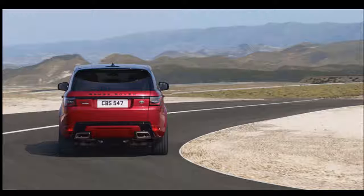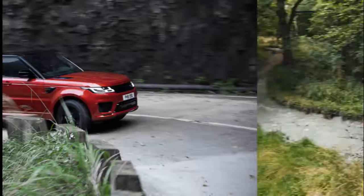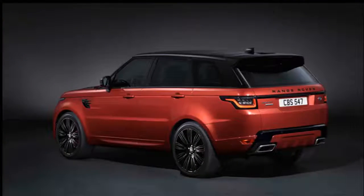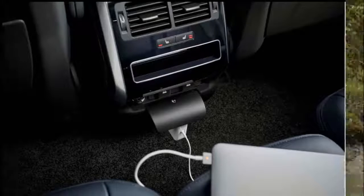The powertrain consists of a 2.0-liter turbocharged inline-4 and an electric motor which deliver a combined 398 horsepower and 472 pound-feet of torque. The electric motor is integrated with an 8-speed automatic transmission which is then connected to the Range Rover Sport's standard 4-wheel drive system.